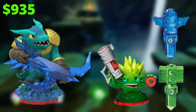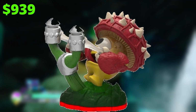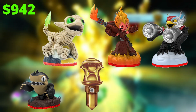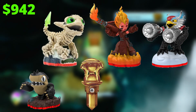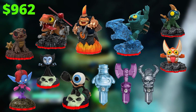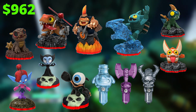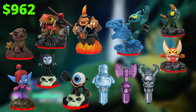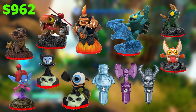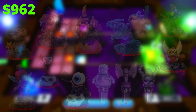Snapshot, Food Fight, a Water Tiki Trap, and a Life Hammer Trap all cost you $1. Sure Shot Shroom Boom costs you $3. Funny Bone, Torch, Full Blast Jetvac, Terabyte, and an Earth Hourglass Trap cost $4. Chopper, Hog Wild Frino, Tidal Wave Gilgrunt, Drobit, Trigger Snappy, Bop, Mini Ginny, Hijinks, Eye Small, an Air Jughead Trap, Magic Axe Trap, and Undead Skull Trap cost $5.